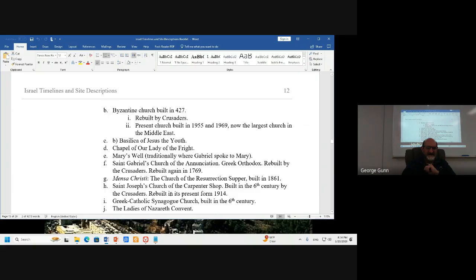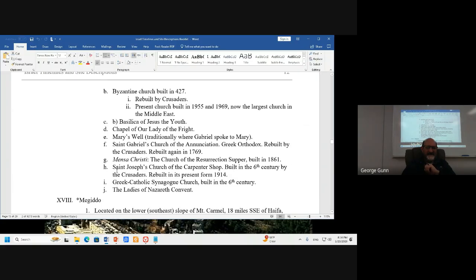There's Mensa Christi, St. Joseph's Church, Greek Catholic Church, Greek Catholic Synagogue Church, built in the 6th century, and then the Ladies of Nazareth Convent. So all these churches. So it's a very heavily Christian influence there. There have been a lot of conflicts in recent days between the Arabs and the Christians. There actually is a strong movement right in Nazareth of Palestinian Christians who are saying, we want to support the state of Israel. And that's just been a recent thing in the last decade or two.